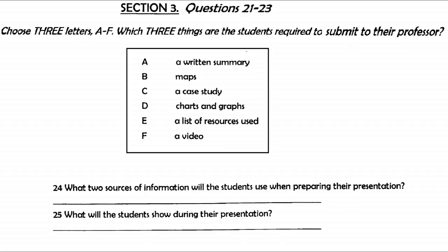Section 3. You will hear 2 students talking about a class assignment about wild bird rescue and rehabilitation. First, you have some time to look at questions 21 to 25.